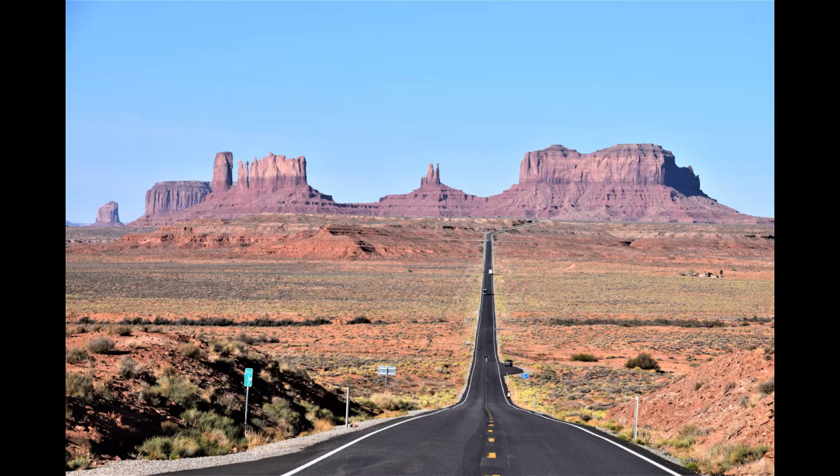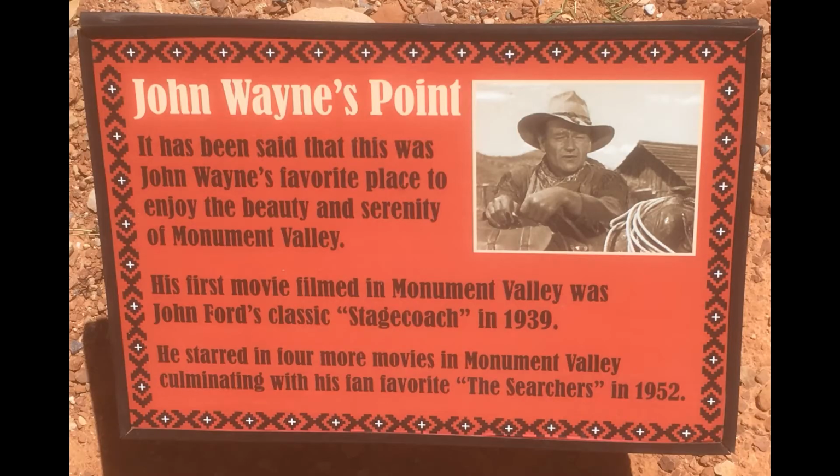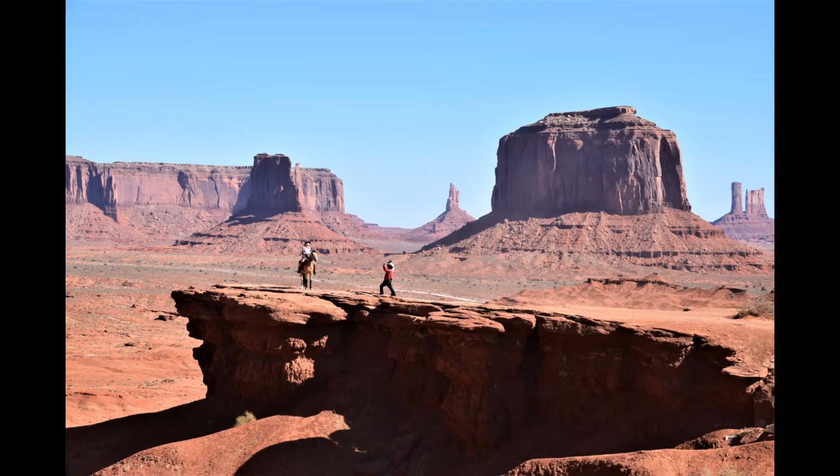the Monument Valley, which was filmed in many movies, mostly Western movies, but some of them are not Western movies. The colors are absolutely beautiful. In the morning they're blue and purple, but at the end of the day they turn into flaming red. The man who made this place famous is John Wayne, the famous American actor of Western movies, and this was his favorite place to shoot his very dynamic and beautiful movies.